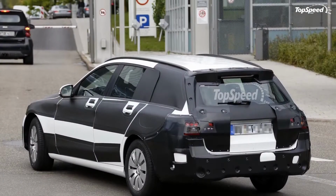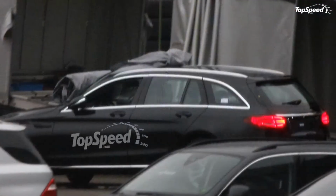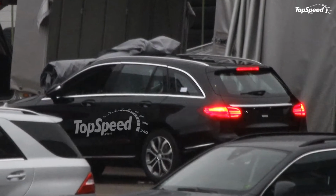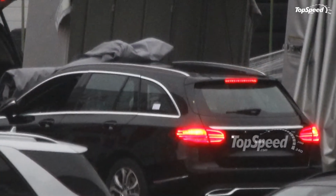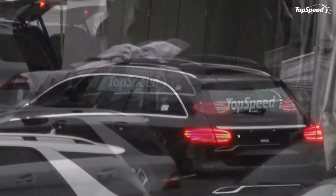Called the T-Modell on its local market, the latest C-Class wagon joins a small segment contested only by a handful of automakers. More specifically, BMW and Audi are the only premium carmakers offering alternatives in the form of the 3 Series Sports Wagon and A4 Avant.